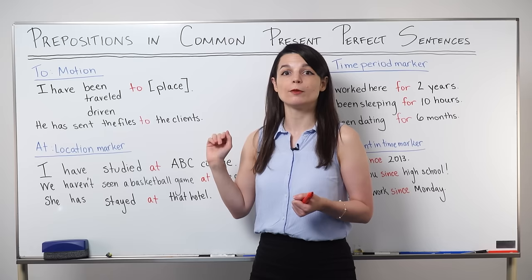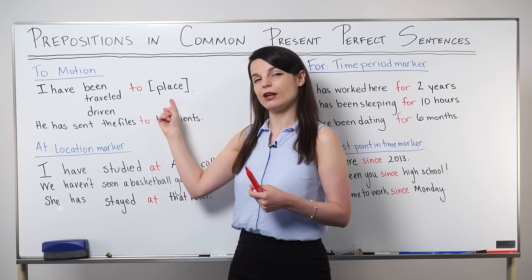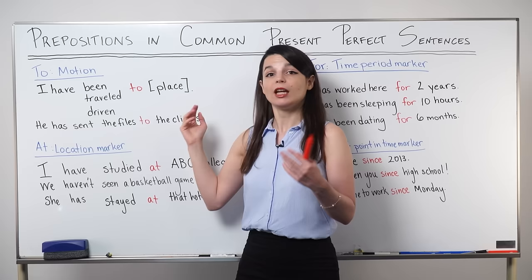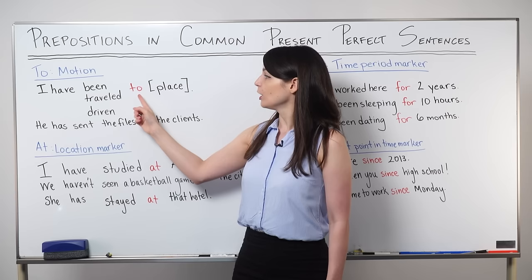So we're using a specific place name here. A common mistake that I hear among learners is that people will use the word there here, like I have been to there. That's incorrect. We need to use a specific place name here. We can't use there and a preposition. If you want to say there, just remove the preposition. I've been there. I've traveled there. I've driven there. And then it's perfect. So again, to plus a specific place, or there with no preposition.